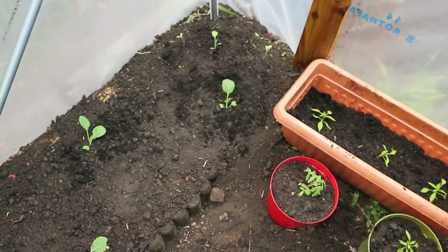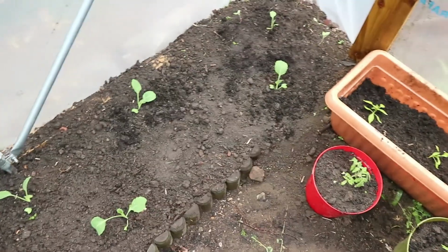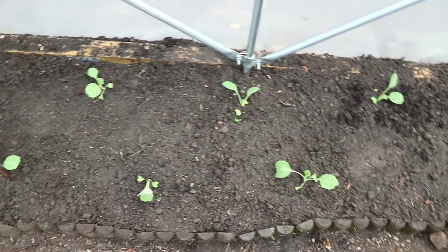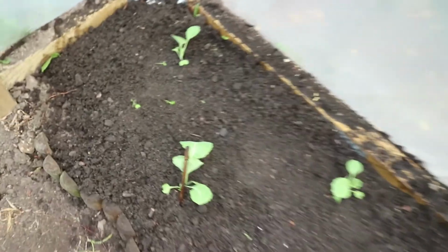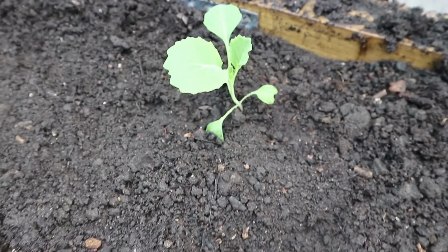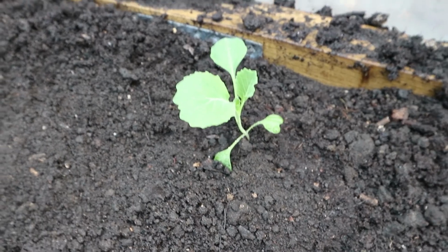Okay, and in the polytunnel I've done a whole bunch of transplanting. So as you can see down here, they're either cabbage, they're some kind of brassica, I can't even remember, but those are doing really well. So I've whacked them in here with a bit of compost. They will tend to feel a bit sorry for themselves for a couple of days, and they should recover, hopefully.